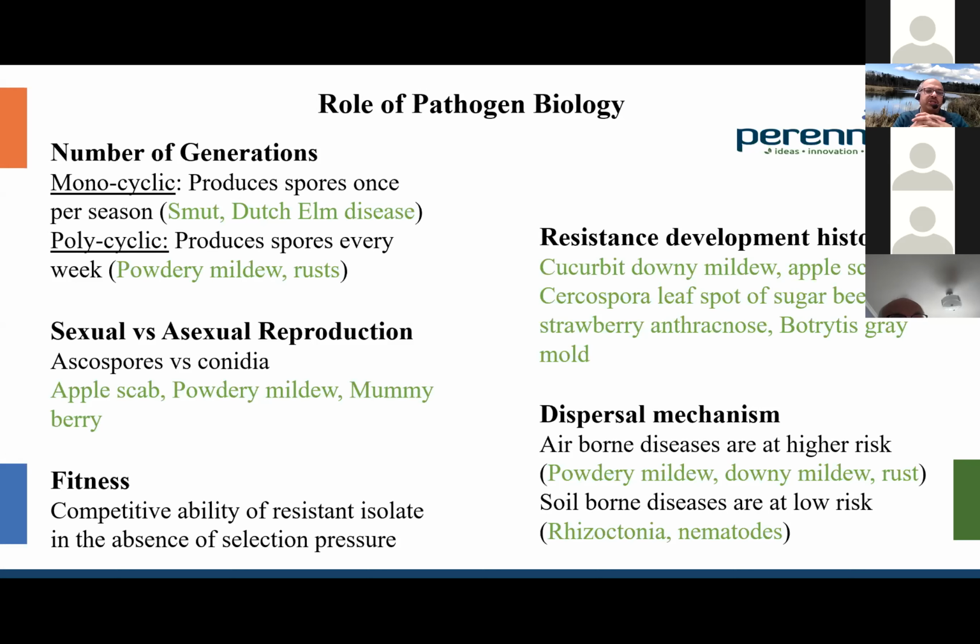But there are also polycyclic pathogens. They produce more than one generation in a year. So if there is more spore production, there are more chances of mutation. And then if you apply the fungicide, there will be more selection of those mutant individuals. Examples are powdery mildew and rusts. Then the mode of reproduction: sexual or asexual reproduction.